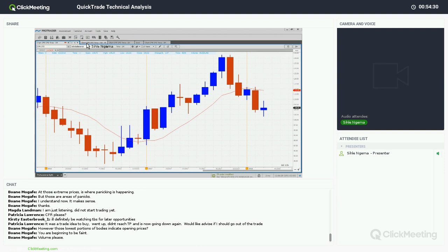Okay. What I'm saying is that on a monthly time frame, CFR is trading below its monthly moving average, which means that it should not be bought at these levels. People should be on a lookout for the bounces. If they see those bounces, they must take advantage of them by selling those. We're supposed to wait for that bounce and then sell it. Okay, let me look at the weekly. Let me remove this one, the 200.